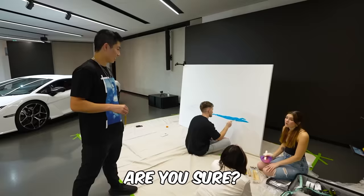I think it should be vibrant. You really don't think so? Are you sure? Yes. Okay. Zach is not listening to the class queens. Mackenzie wants to do bright orange. I really think that bright orange will look more like a red. We're doing this color orange now.